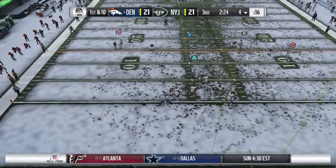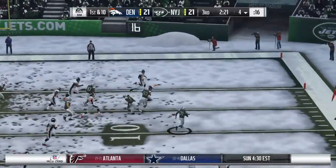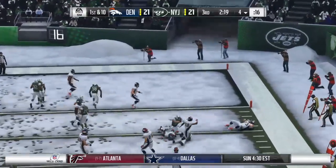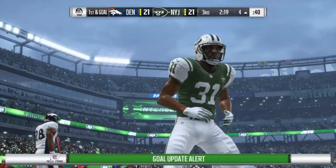From deep in their own territory, they look to throw. And his pass is intercepted for the 4th time today. Picked off at his own 10, and he will bring it back to the 4-yard line.